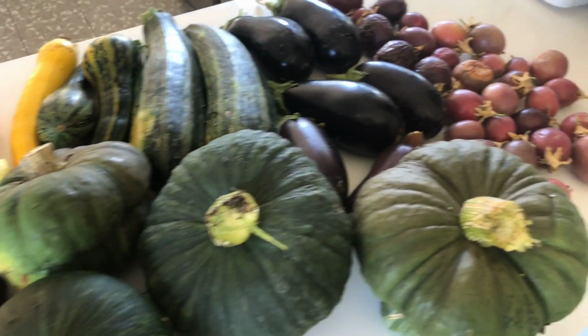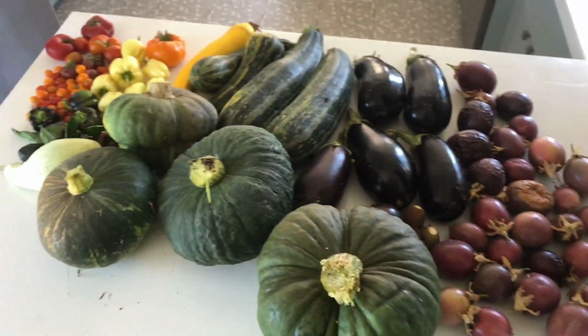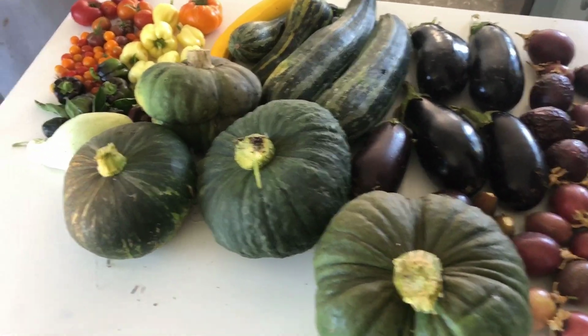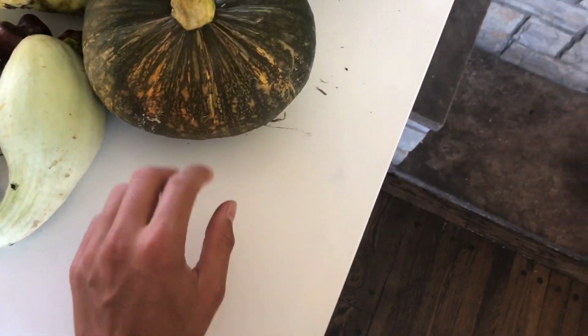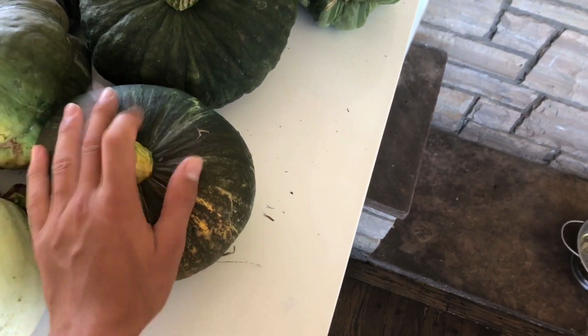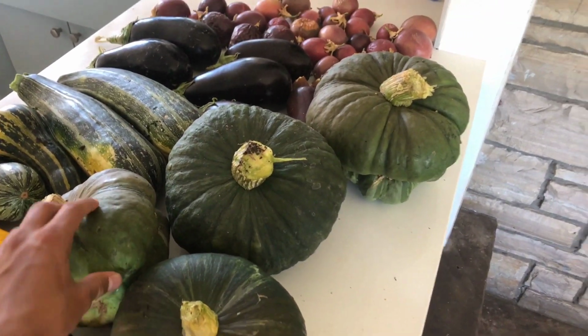And here is the harvest. This thing is a bit crazy. A lot of gigantic pumpkins. Can't believe we actually got 4. This one was starting to turn orange, which is not right because that means it's getting overripe, because these are not the orange turning pumpkins.